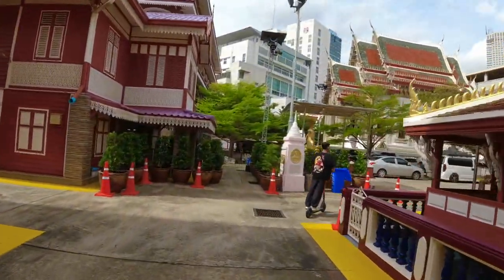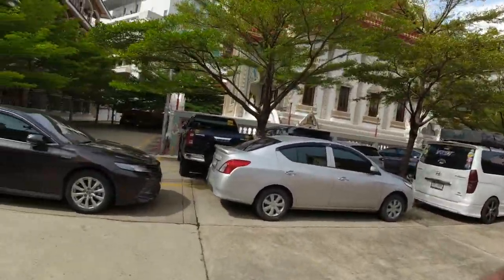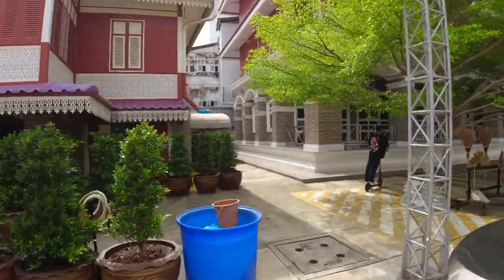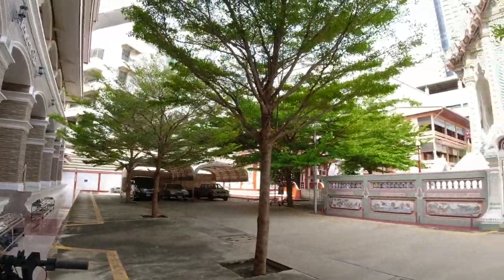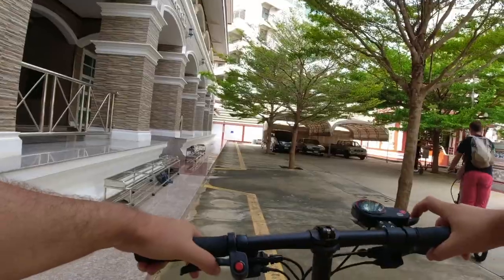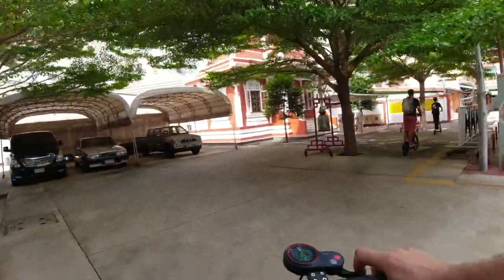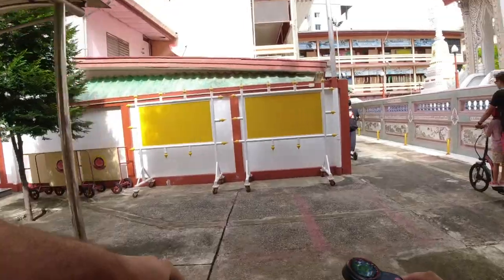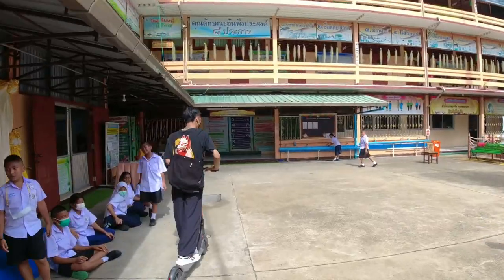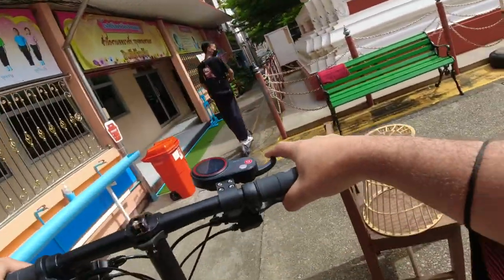Oh, into a temple. First time in my life I've been to a temple on an electric scooter. Temple e-scootering in Thailand. One minute, please. Oh, this is nice. A little jerky, this one. Watch out for the bell. Oh my god.